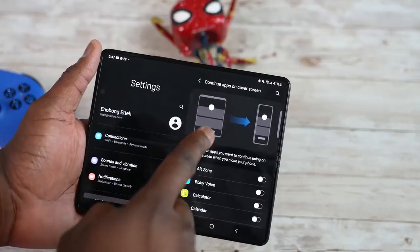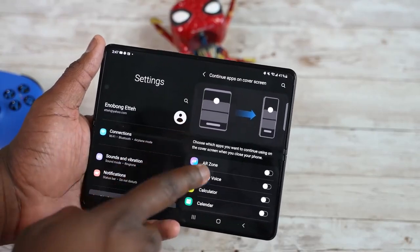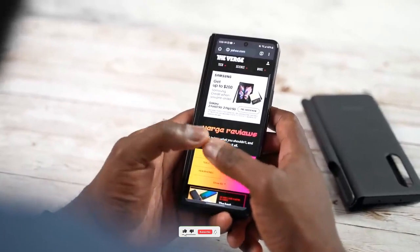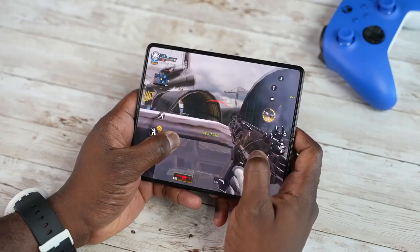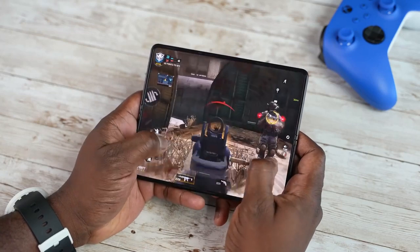And Samsung is predicting big sales for Galaxy Z Fold 4 and Flip 4, as according to Ross Young, Samsung Galaxy Z Fold 4 and Flip 4 production for July is double compared to the Galaxy Z Fold 3 and Flip 3, pointing towards a strong launch.